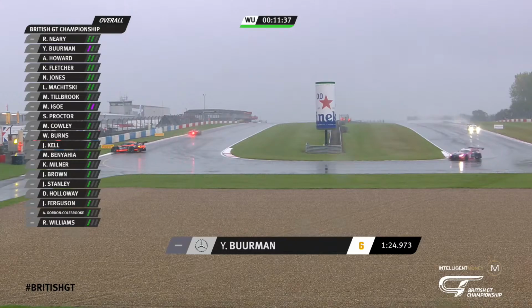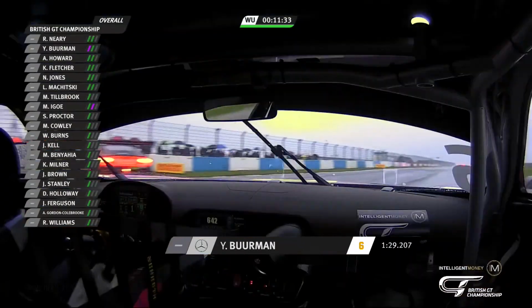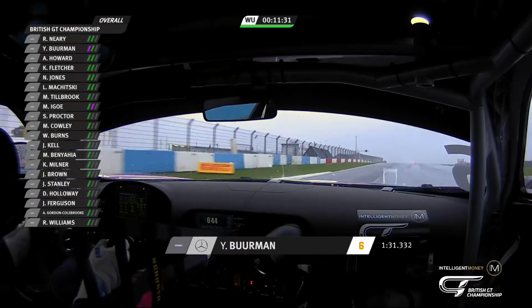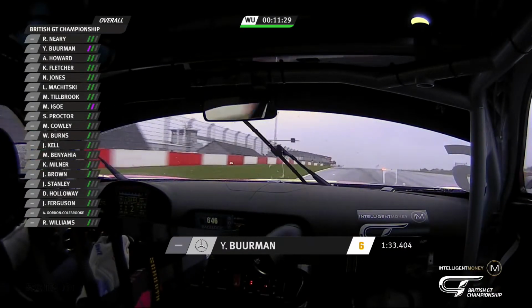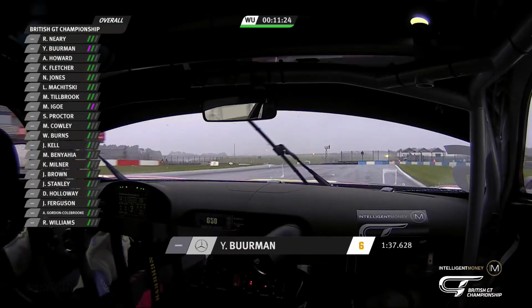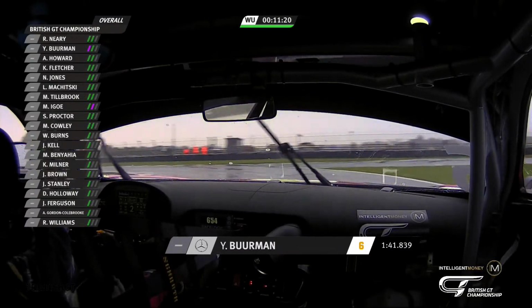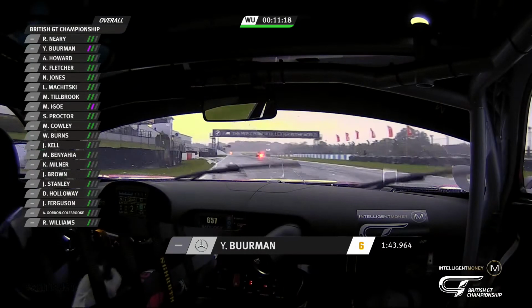Looks as though Jordan Witt is in the process of recovering from this moment down at the Melbourne hairpin. He's found reverse and now seemingly can't get it back in first gear, or maybe he's just waiting for a gap in the traffic, which is not going to be easy to do because we've got 25 cars out there at the moment across both of the classes, and more joining from the pit lane as we speak. So it's a busy circuit here at Donington.